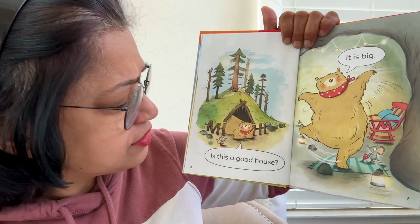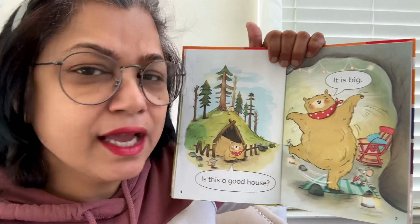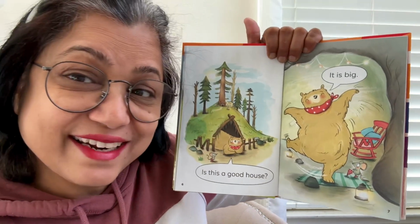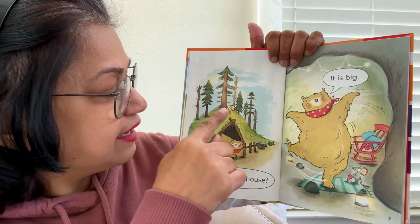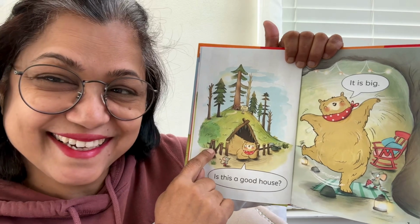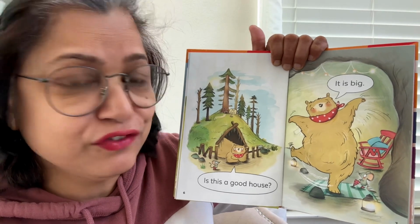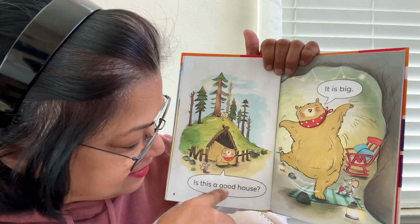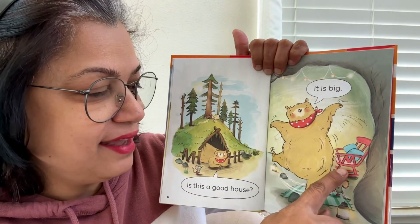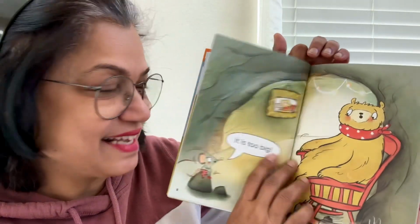Is this a good house? Look at that. But that is really big. And Mouse is quite small, huh? Now let's keep on looking for the letter on this page. Let's see if we can again find it. Do you see M anywhere? I see one here. I actually can see one more M. Can we try to look for it? Let's see. This is letter H. M. Do you see that? I found one more. Let's go on to the next page.